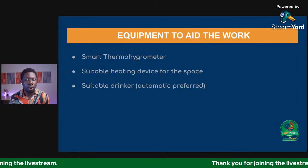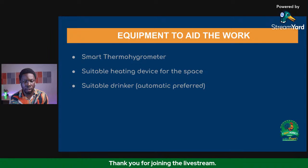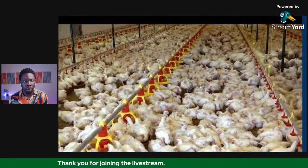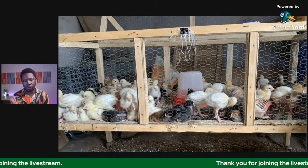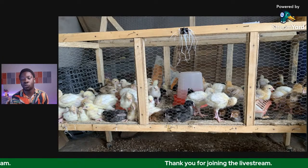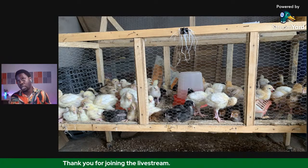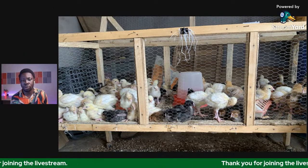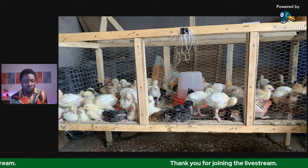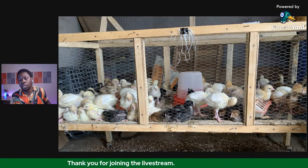So you also need a suitable heating device, like in this case, the one I have here. In this case, I use a lantern because of this brooder box that I use. So you need a suitable heating device. If it's a deep litter, you could use your electric brooder, your gas brooder, or your charcoal if you're still using charcoal. Of course, I don't really encourage charcoal, but some people still use it.